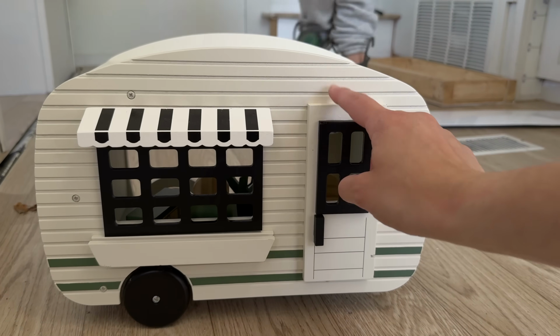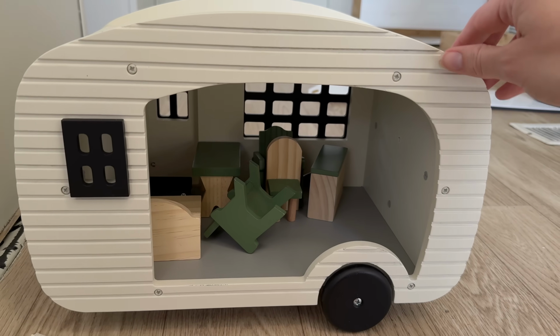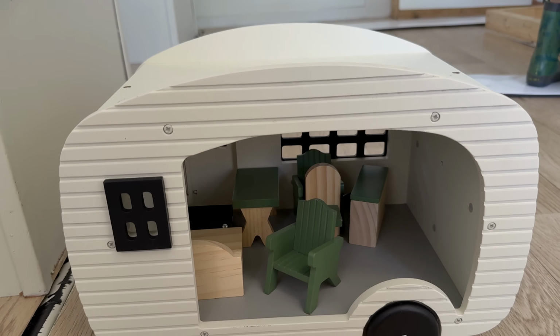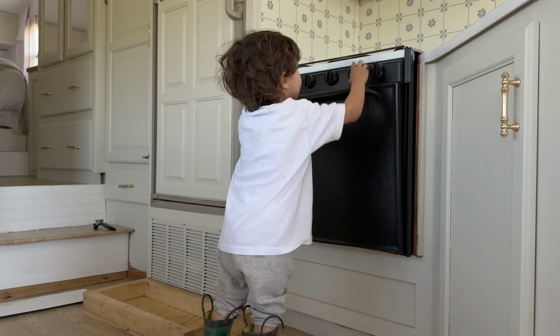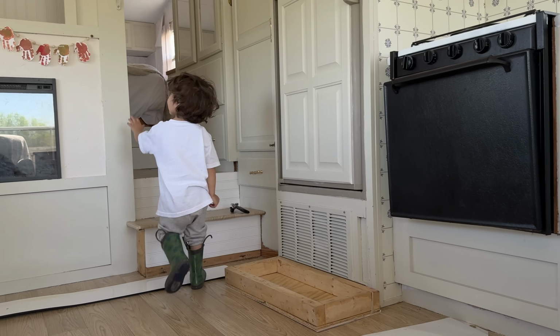We have this little mini camper for Cooper. A friend got it for him for his birthday. It is so cute. It's from Magnolia, Hearth and Hand. He's having so much fun in here. Oh my gosh. He is just the cutest.